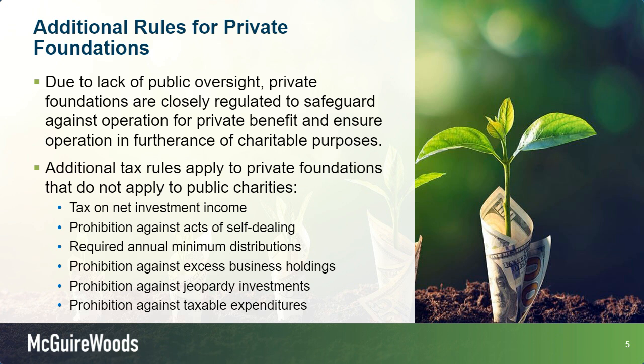Now, there is a tax. We say that private foundations are tax exempt, public charities are tax exempt. There's an exception. Private foundations do pay a small tax, a 1.39% tax on the net investment income. And then there are a list of other things that we're going to go into in more detail today, including what is self-dealing, minimum distributions. You may think of that foundations that are non-operating have to distribute 5%. We're going to talk about that today and what that means and what the common issues are there. Excess business holdings, a lot of times that comes up when there's a transfer of a closely held business. We're going to talk about the traps for the wary there.